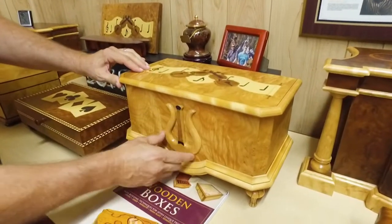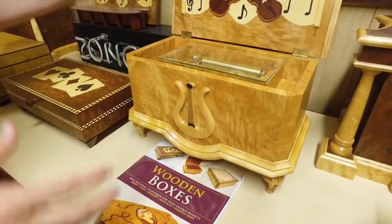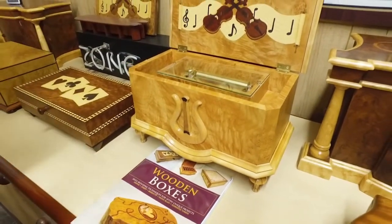And this is a harp. So I always like to have the theme, you know, everywhere I can find a theme to go with a piece.